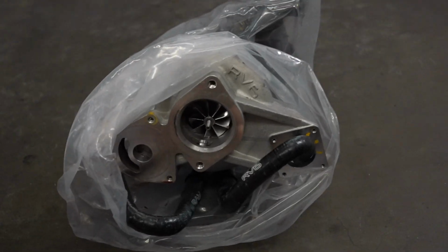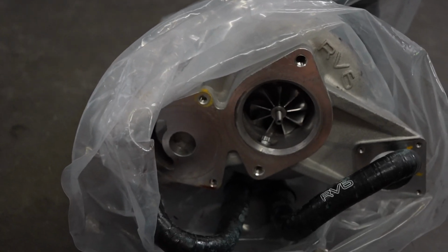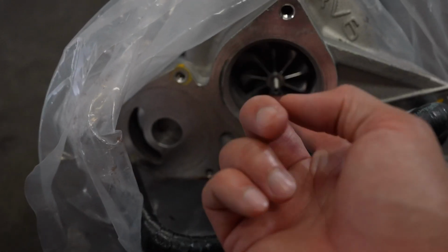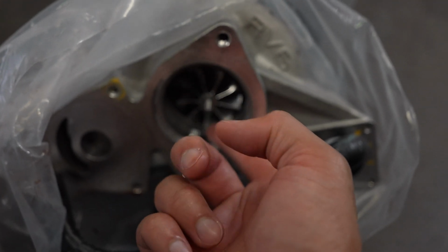Here's the RV6 turbo. There's the, I guess this is the cold side. I feel like I should be censoring this right now. The turbo just pieced out. It straight up said, I'm not going to be a turbo anymore. I'm going to be many small little pieces, and I'm going to splatter all over your engine. That's what it said. And that's what it did.